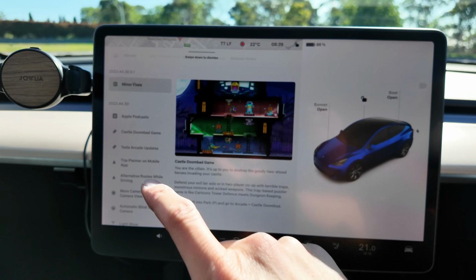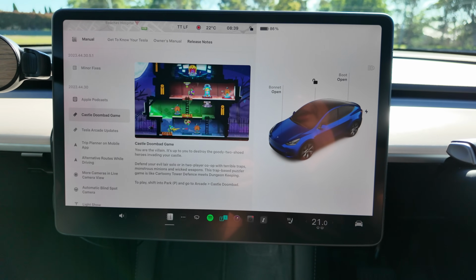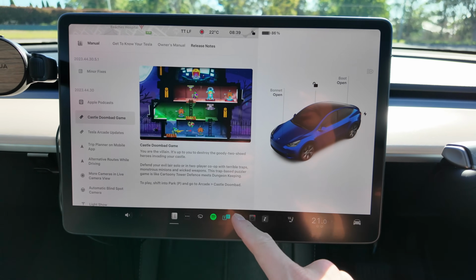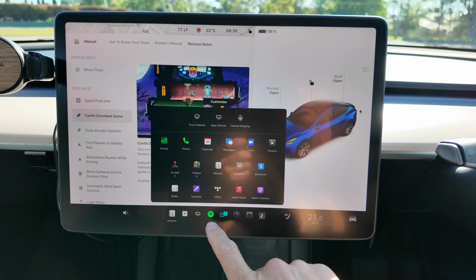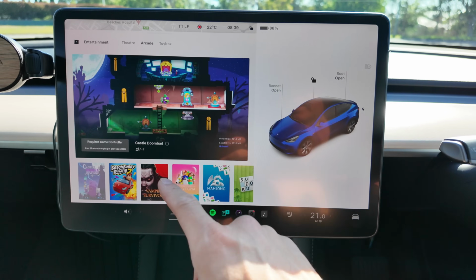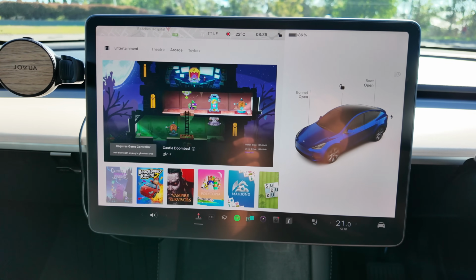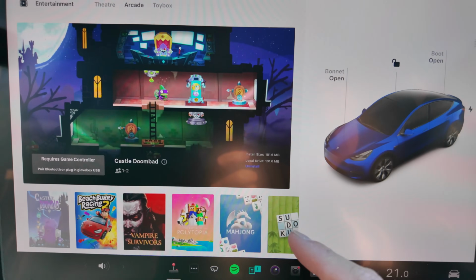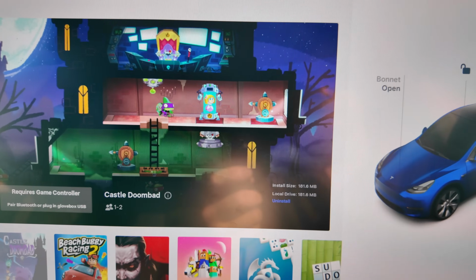Okay, so next up is the Castle Doombad game. So if you like to play games in your car, especially when you're supercharging, I guess, then you can do that. So again, you go to Arcade. So let's go to Arcade right there, and then you've got Castle Doombad. It requires a game controller. So you can do that using Bluetooth or plug into the USB in the glove box. It also tells you how big the installation file is now, so 181.6 megabytes. You can also uninstall it if you don't want it.